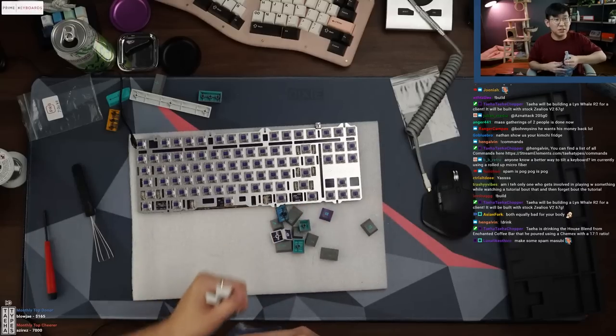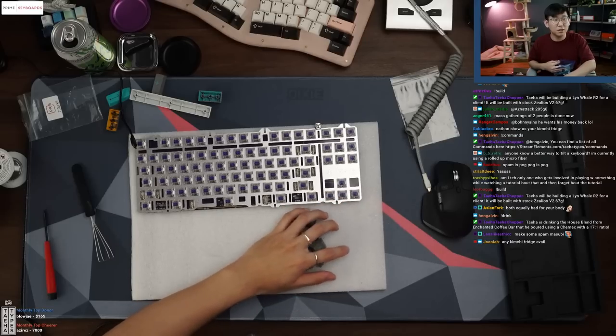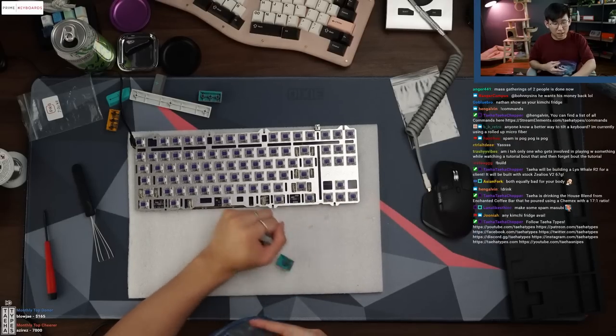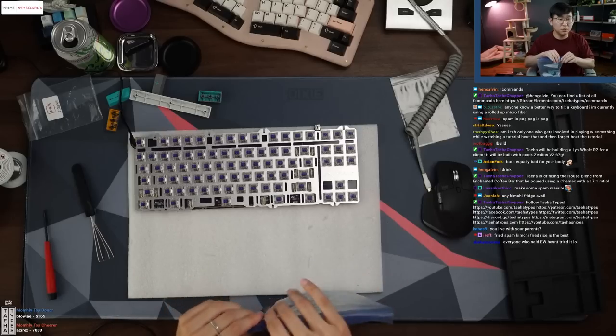Anyone know a better way to tilt a keyboard? I'm currently using a rolled up microfiber. Tilt a keyboard? Just put something underneath, something wedge shaped.